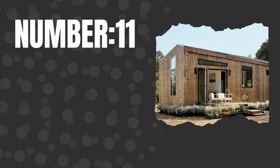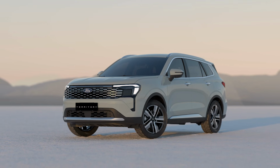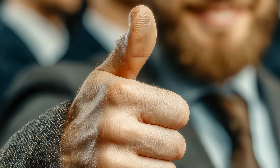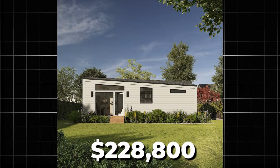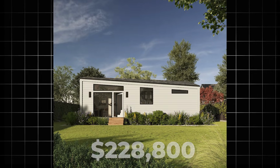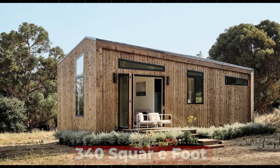Number 11. Abodu Studio. Here's where we start getting into the premium territory, but stick with me, because the value proposition is incredible. The Abodu Studio starts at $228,800, and before you gasp, let me tell you what you're getting. This is a fully functional, 340 square foot home with a complete kitchen, including a full-size refrigerator and dishwasher, which is rare in prefab homes this size.